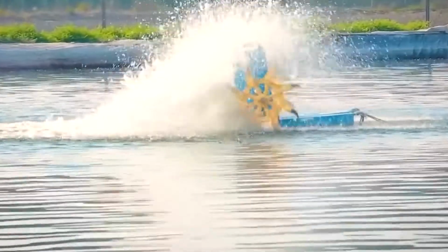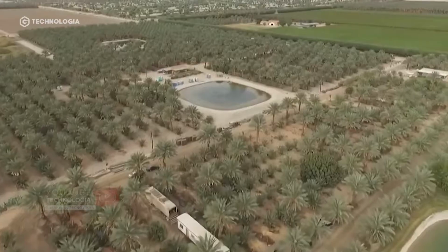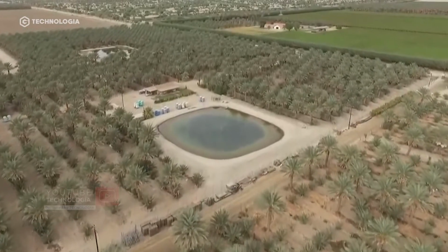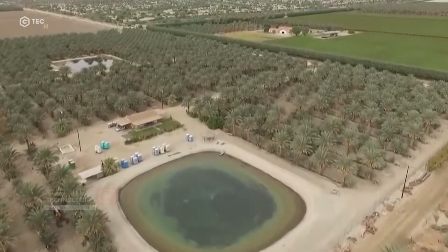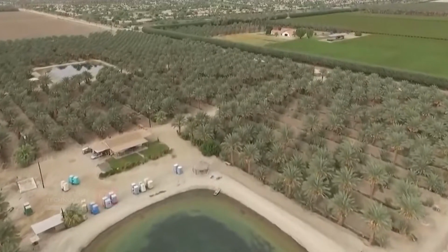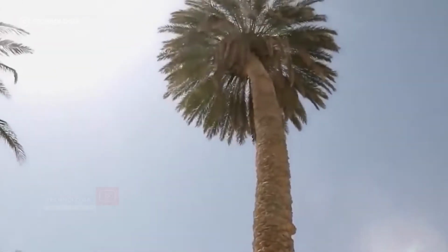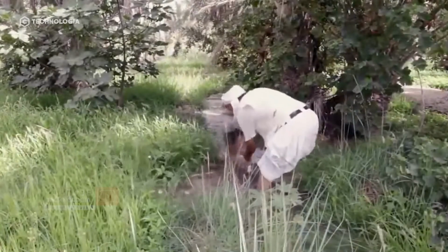In more modern plantations, water distribution has been carried out with pipes that run along the garden. It can be sprayed automatically according to the development program of the date plum. Whereas in a more traditional place, this water reservoir will be channeled through small ditches. It will flow along the date plum plantation area.